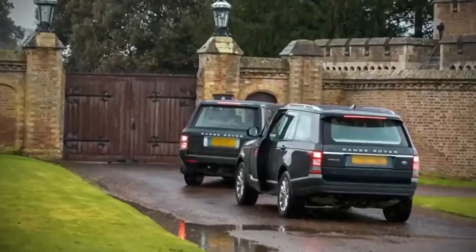Normally with royalty, it's rather like the door at number 10. It opens as you arrive. Similarly with royalty arriving at a palace, the gates open and then the gates shut after she's gone in. But that just didn't seem to happen this particular day, which is astonishing, really.